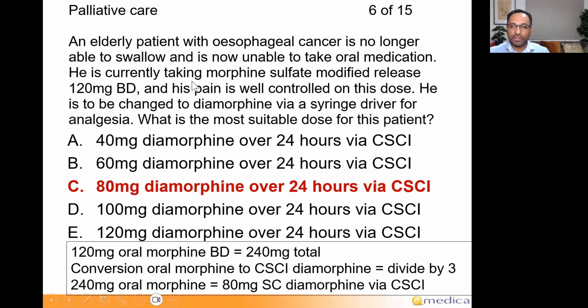And then when we're converting from oral morphine to diamorphine injection, so this is a syringe drive, isn't it? Okay, continuous subcutaneous infusion. That's what CSCI stands for, syringe driver. You just divide by 3. So 240 divided by 3 is 80. So the correct answer is C, 80 milligrams over 24 hours. That's because diamorphine is about 3 times as strong as oral morphine.